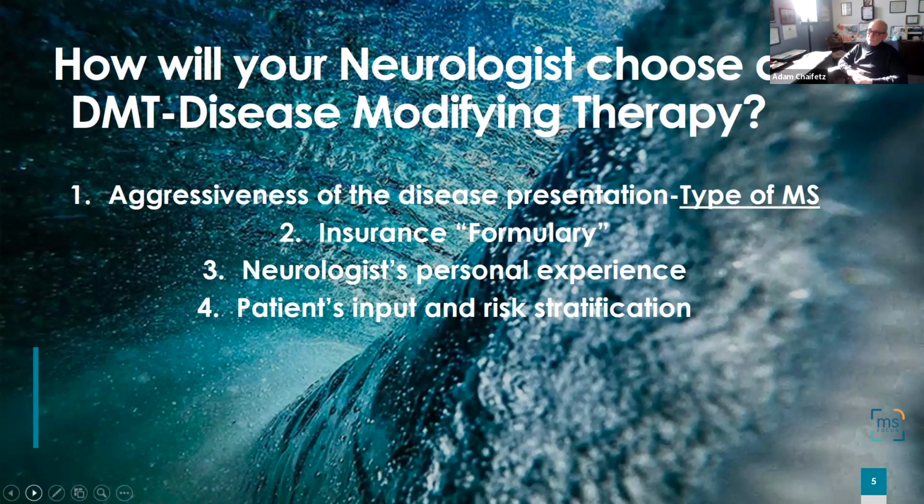So the first thing we do is we look at the type of MS, and like I said, many times we know this from the MRI presentations and from the history. So let's say, for all intents and purposes, we're dealing with a typical relapsing remitting patient. So if that is the case, which it will be in about 8 out of 10 cases, we're going to look at the aggressiveness of the disease presentation.